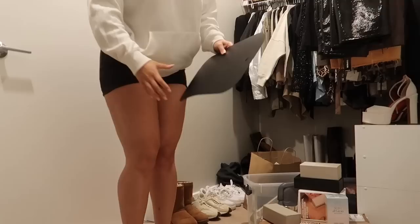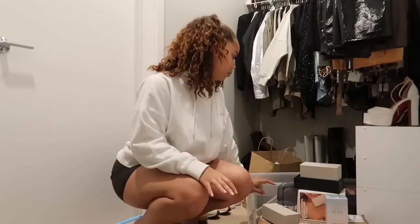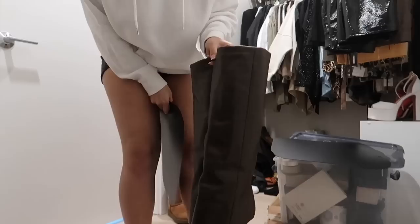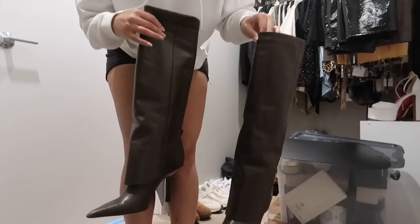Okay, now let's do the boots. I know it looks crazy here. I was trying to unpack this box, and then I realized I don't know where to put none of this stuff. So these are my Gia Borghini boots. Y'all saw the ones that I recently just got and had to get them stretched and stuff. That was my first experience with getting a boot stretched, and look what I did on the first night of wearing them.